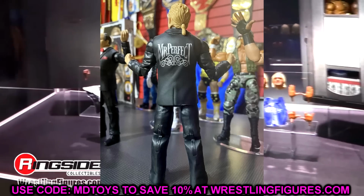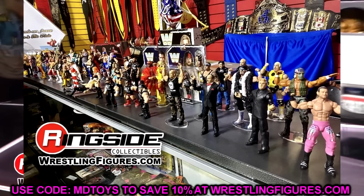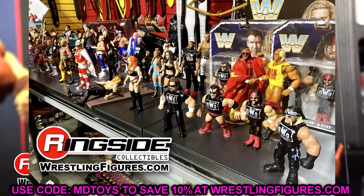I am glad to finally get some new molds in here, especially if we're getting new double jointed arms for our suited figures, tighter cuffs, and stuff like that. Now we just need a slimmer body mold for guys like Finn Balor, and that is really what I want to see. But I do believe that's every figure.